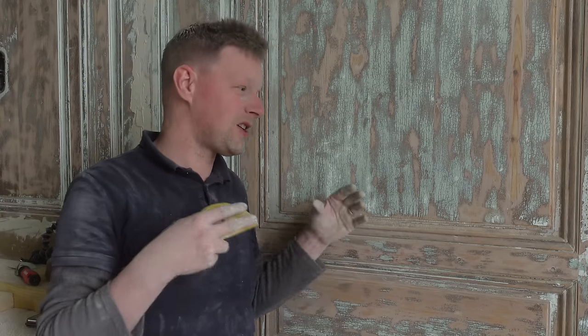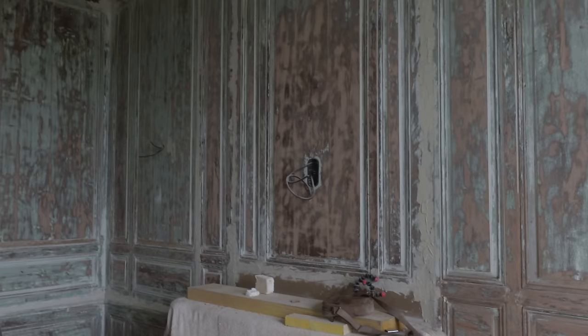So yeah, it's going to be super exciting to start working with Autentico to create this obviously unique wallpaper and a unique colour as well, because obviously these colours we've all created for these rooms. So yeah, that's going to be super exciting to get all of that sorted. So that'll be up and coming in the next few months or so.